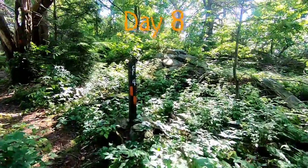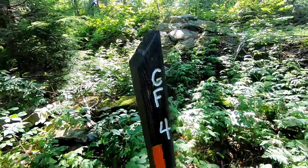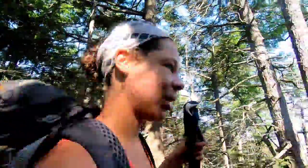This here is telling me it's 4 miles to Greenwood Forest State Park. Every mile they've had those markers, so making progress.